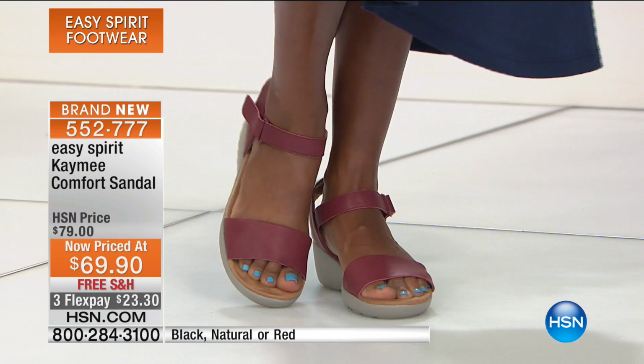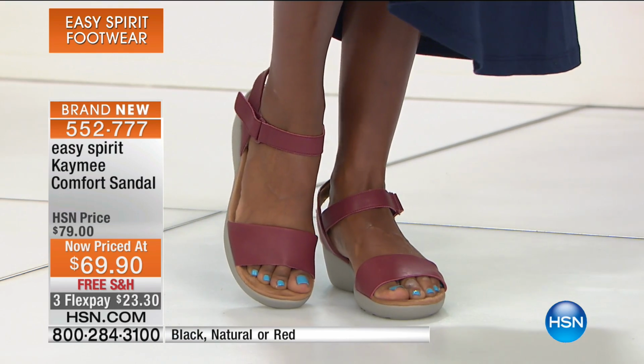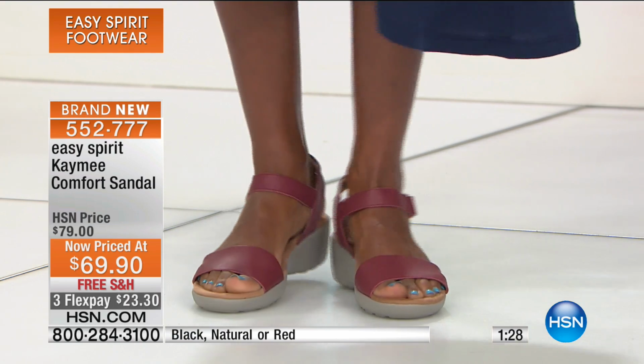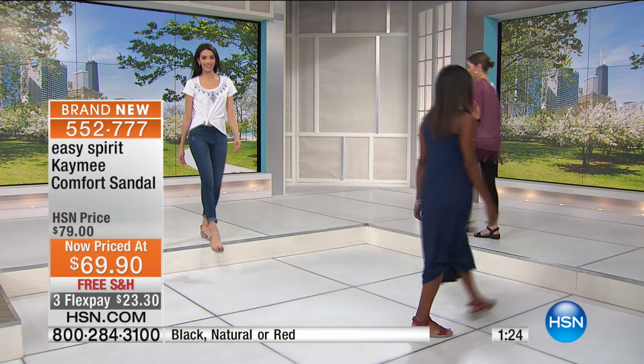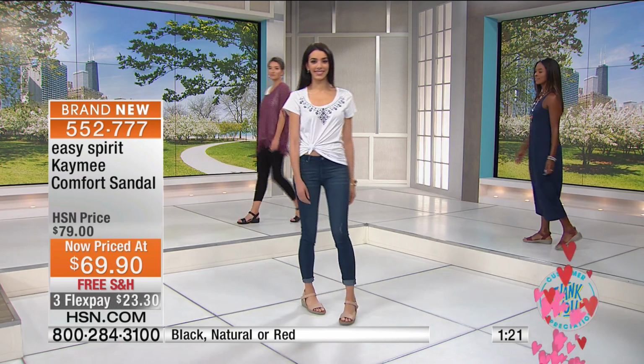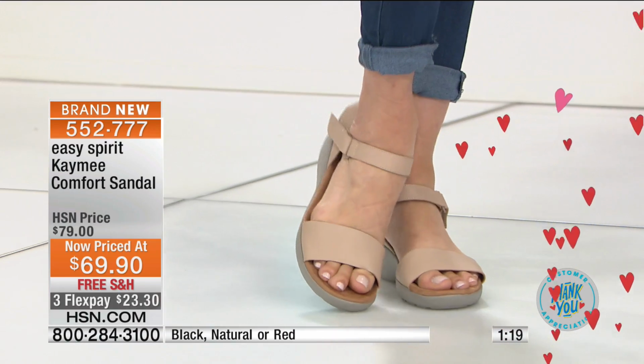Yes, it does. And you know what? These are going to transition from summer into fall, because I've got to be honest with you, in a lot of places, whether it's Texas or Arizona or Florida, most of the southern states, we do transition into fall with sandals like this.